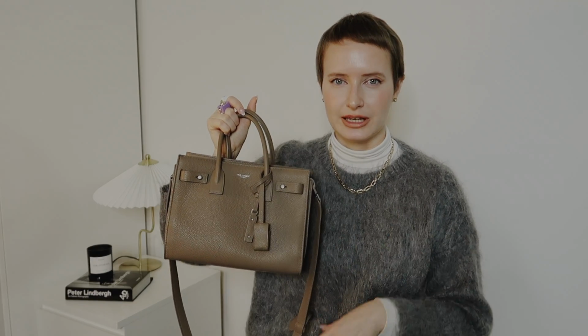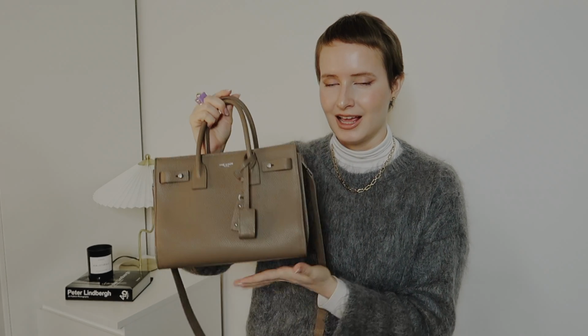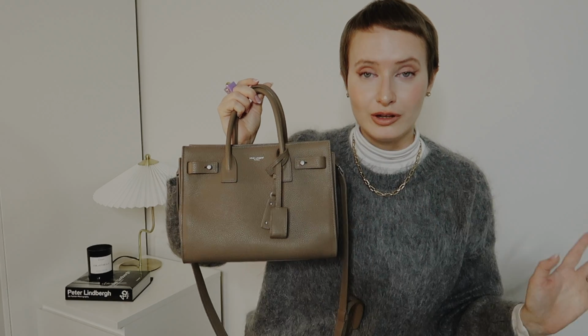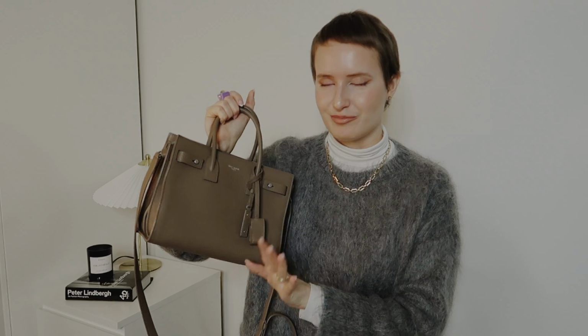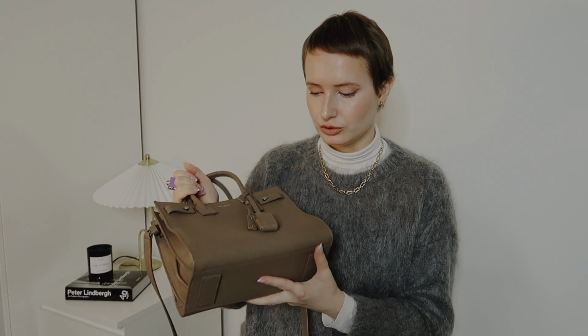And it's not too shouty, you know, with logos or brands. People who are into fashion will understand. People who are not into fashion just say, oh, this is a nice classy bag. So this is a much recommended bag, and there are only a few things that I want to change.